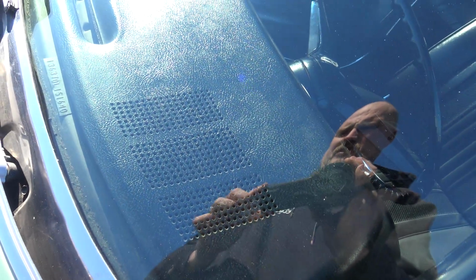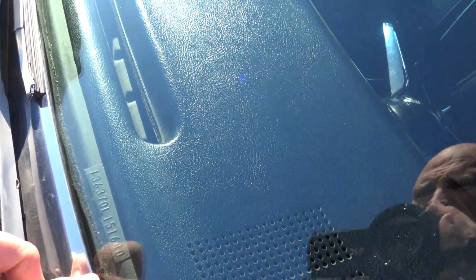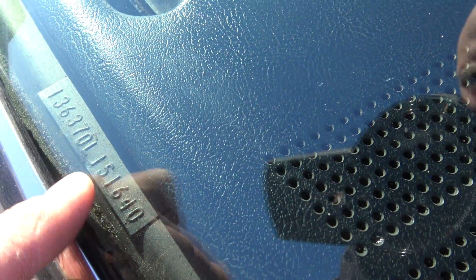As we look at the top, the dash pad is in excellent shape. Obviously, there's your VIN number there. A lot of times on these Chevelles, they'll rot out and get rusty. Look how clean that VIN plate is. It's not even surface rusty or anything like that. That area there is all nice and clean.